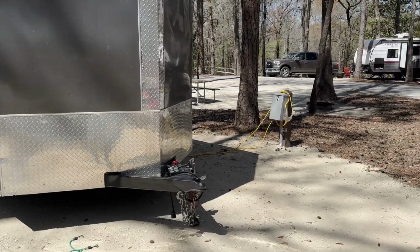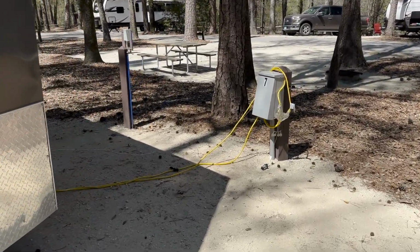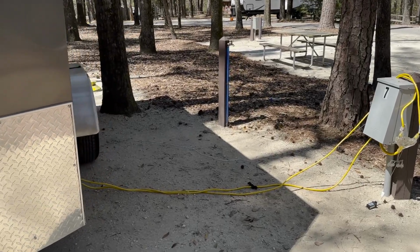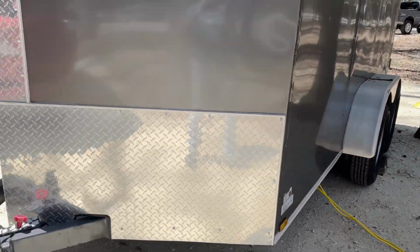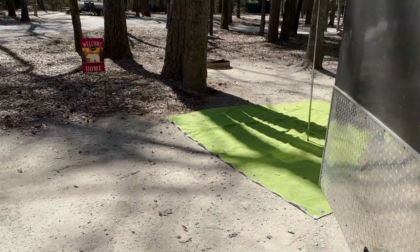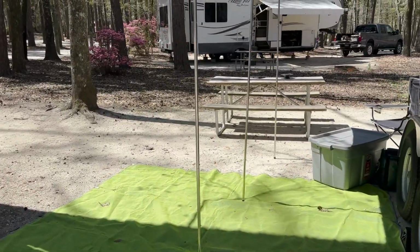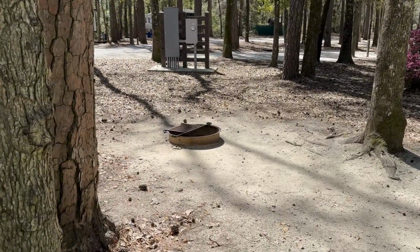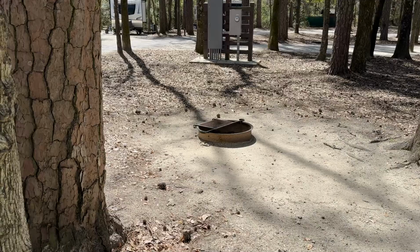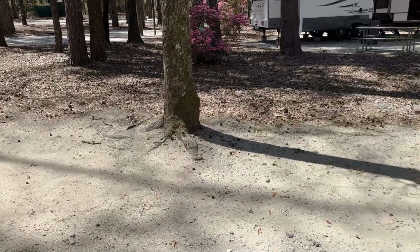But you can see it has full electrical hookup, and it has water, and then back here in the back it's got sewer, the little yellow thing. And then I also have a picnic table and a fire pit. Right now there's a fire ban on because of the hot, dry conditions in South Carolina, so no fire for me, but you can have one if you want one.